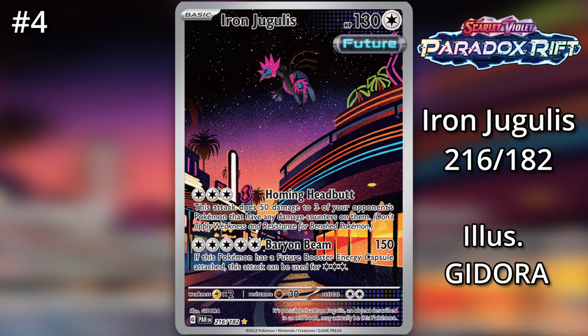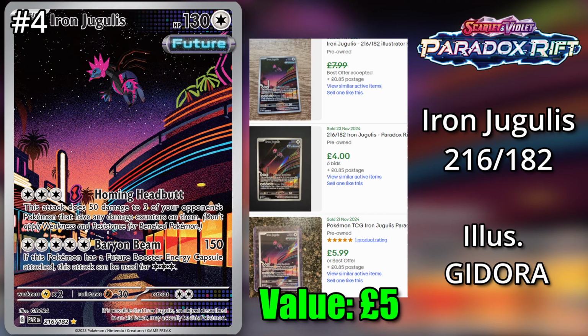It's a beauty, and it's so cheap as well. It looks like it's around £5. It's a beauty. You know what to do already. Pick one up.